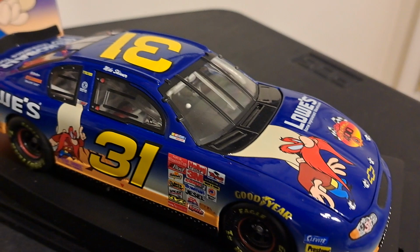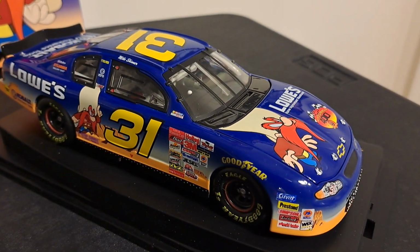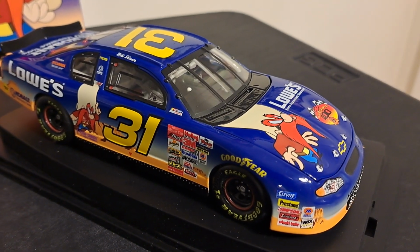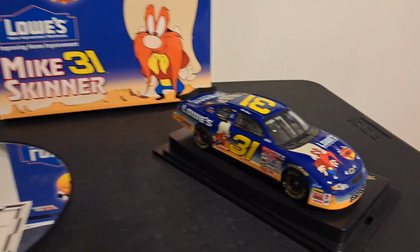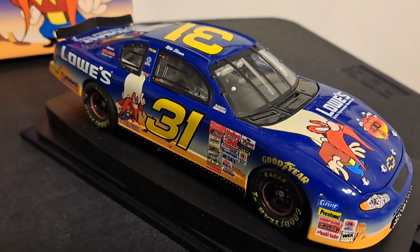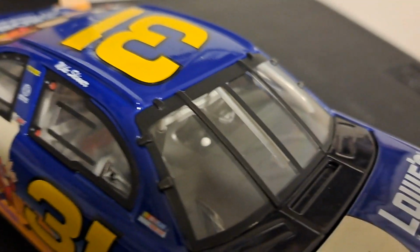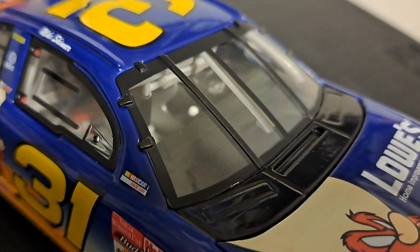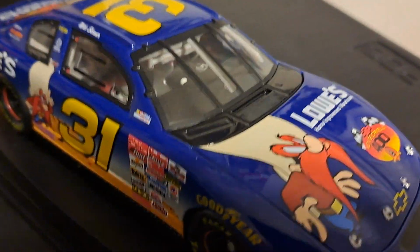They're not as detailed. I found this particular car selling for $7 on eBay. $7 for this exact package that you see here. I think I paid $125 for it when I bought it. Quite a deal if you ask me. So if anybody's interested in this, $7. There you have it. Probably because Mike Skinner is the driver and nobody knows who the hell Mike Skinner is.